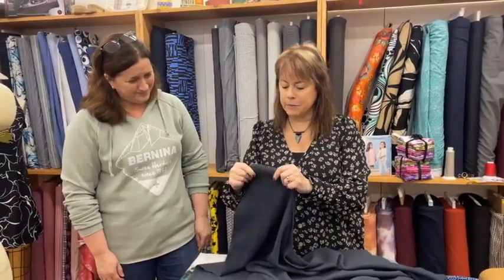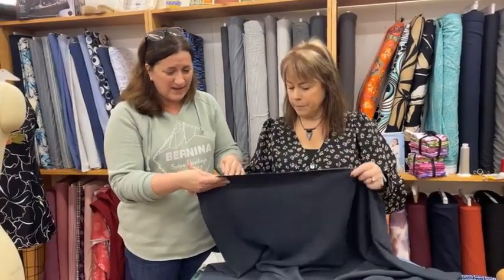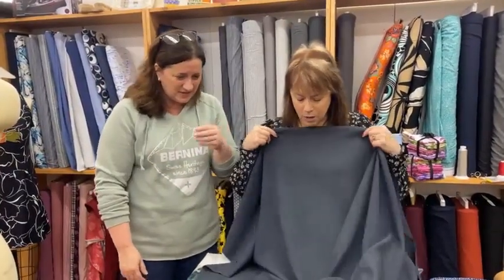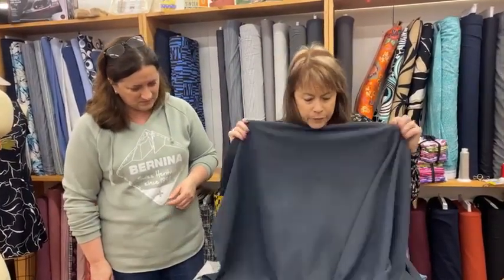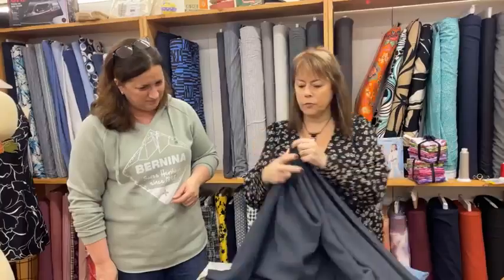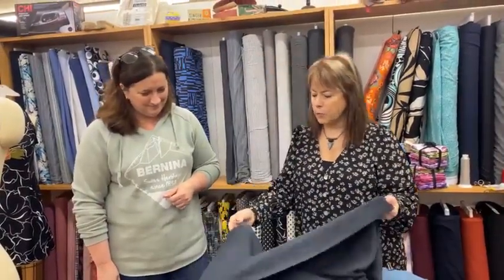It has some substance to it. It's not skinny, thin fabric. It's that great color, and it does have some texture, beautiful texture and depth to that color. And we have a fuzzy. So it is just really beautiful. This is almost like a Ponte weight.